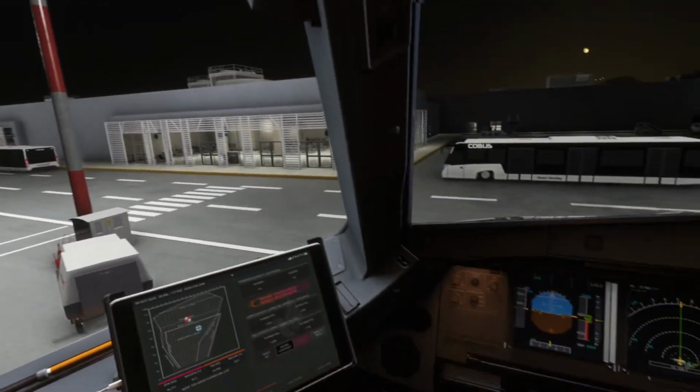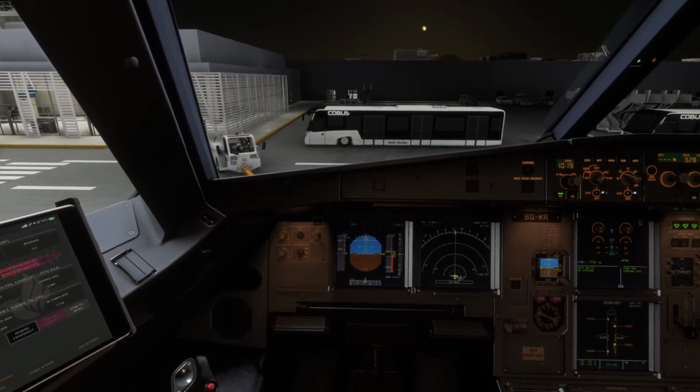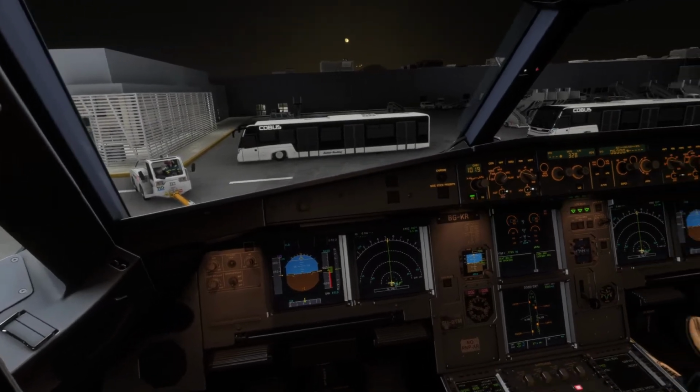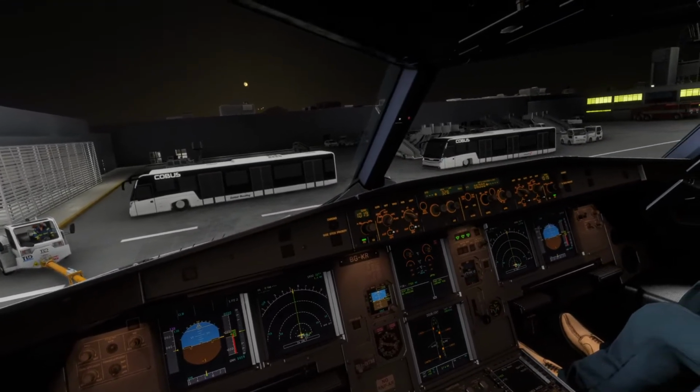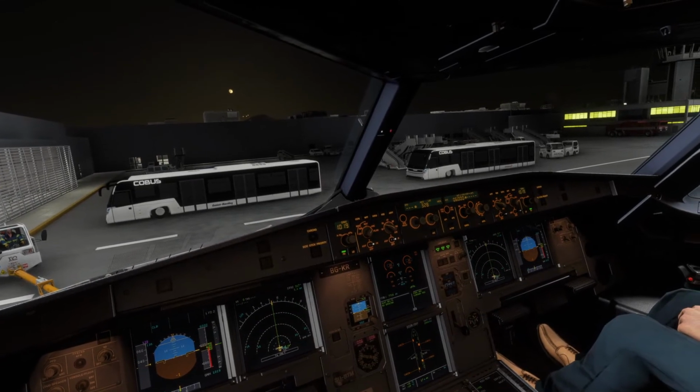Eurowings 9637, ready to copy EFA clearance to Düsseldorf. Eurowings 9637, Equatratus ground, expect runway 32, Marquis 3 Alpha departure. Squawk 4521.